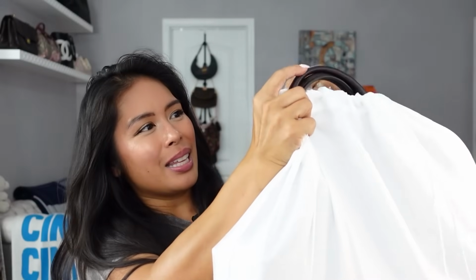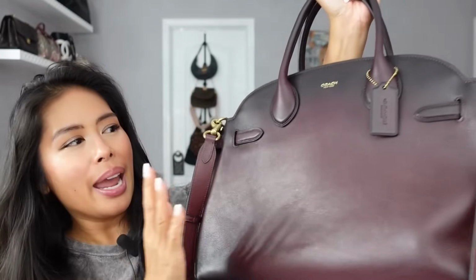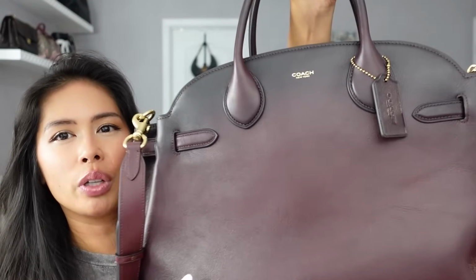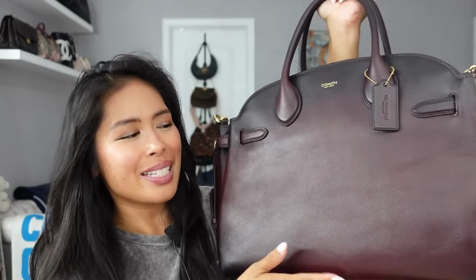It is the Empire Carryall 40 in the color Merlot. And I love that this color has this burnished edging where it looks black and it kind of fades. It's this really pretty gradient. Solid leather. It doesn't have any pockets on either side, but it zips closed. It is so pretty. When I saw this, I had to have it. It's nice and soft. It's structured, but it's not stiff. I just think it's so beautiful.